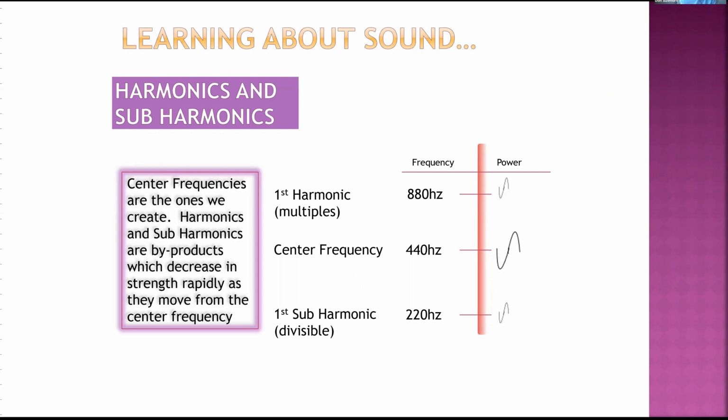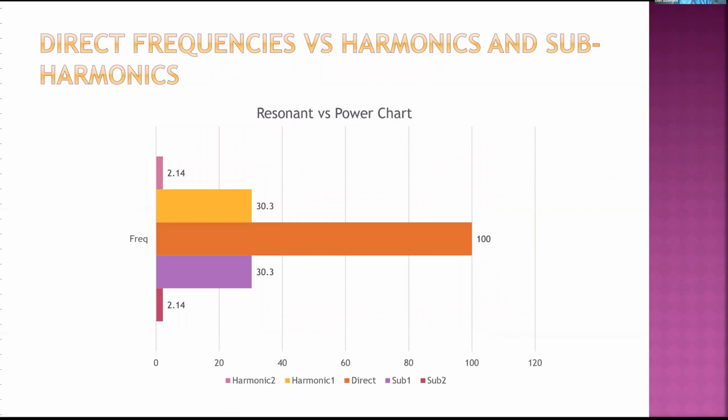And I have a chart that shows this. So if we create a frequency of 440 at 100 decibels, the first harmonic up would be in yellow there, and you'll notice that the power is only 30.3 decibels. Likewise, the next harmonic up drops down to 2 decibels. So the power rapidly decreases as we move away from the center frequency that we create. This is important because when dealing with frequencies, we are often not dealing with one specific frequency. We'll discuss that more in a couple of slides, but we are dealing with an approximate frequency most of the time.